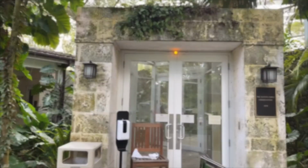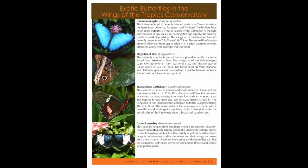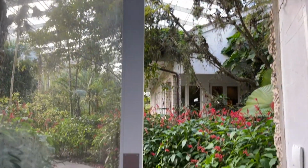I'm going to start our tour with a quick introduction. At Fairchild, the Butterfly House, or the Wings of the Tropics Conservatory, they have about 45 different species of butterflies. Some of them you can see here. The conservatory space is about 10,000, plus or minus, square feet, much larger than what you would do at your home, but you can get a lot of great ideas from the garden they created here.